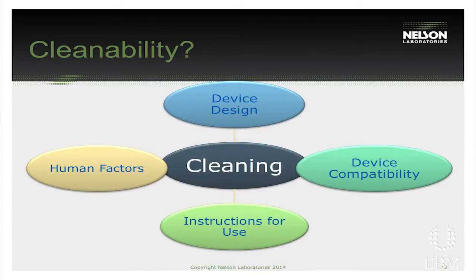So what is cleanability? It depends on a lot of factors. It depends on the device design, the device compatibility with the disinfectants, the sterilization process, etc. The instructions for use need to be very clear, concise, and also the human factors associated. So this comes down to the essential processing personnel, the equipment, the facilities, etc.